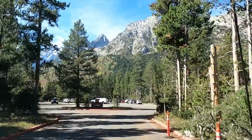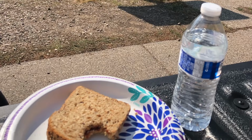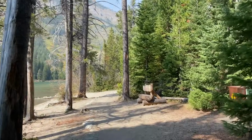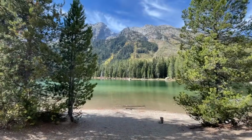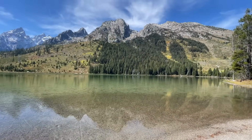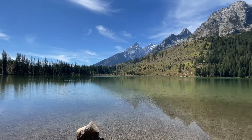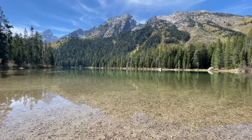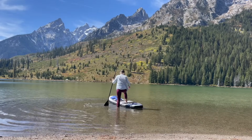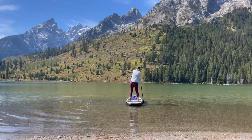Our next stop was String Lake, which is part of Leigh Lake, and we have something special planned here. And it's not eating PB&Js with bears. We brought our own paddle boards so we could paddle around and see the lake and the mountains from different views.